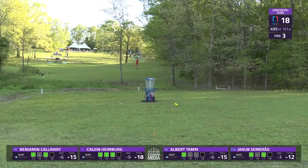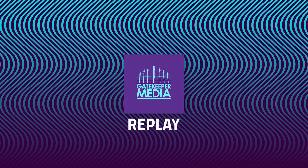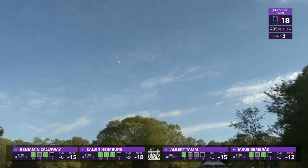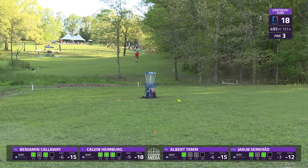And Albert with an ace run. My goodness. I don't know if the basket would still be standing if he had hit it. Yeah, check out the air time on this shot. Just so much power. I called Calvin's shot too high. That's why he ended up left. But this is just as high, if not higher. And wow.